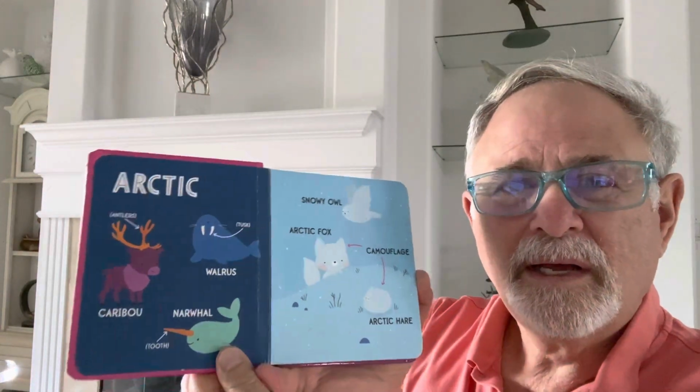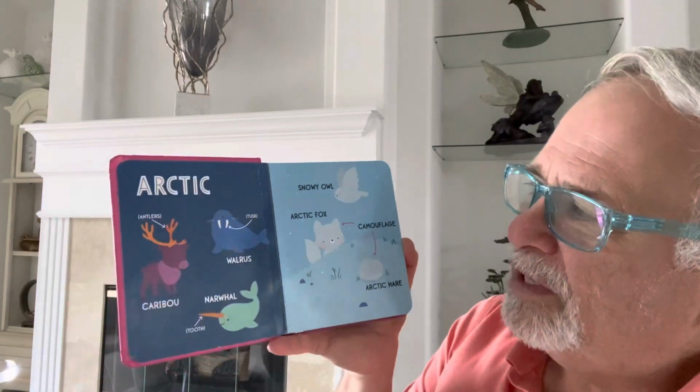Here's my first 100 animal words. And this is a pretty interesting book with a lot of interesting details in it. There's a lot to learn. Let's get started. Oh, look, the Arctic is where it's very cold.